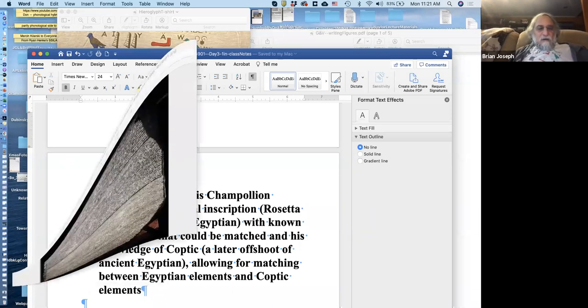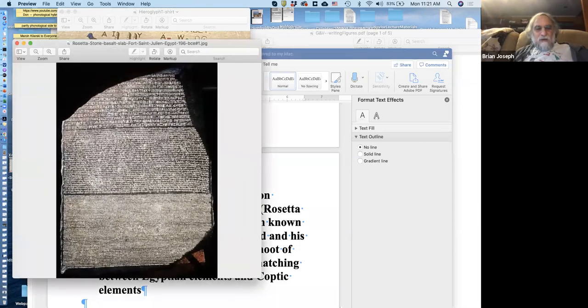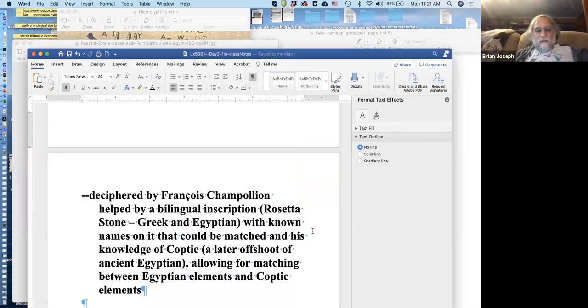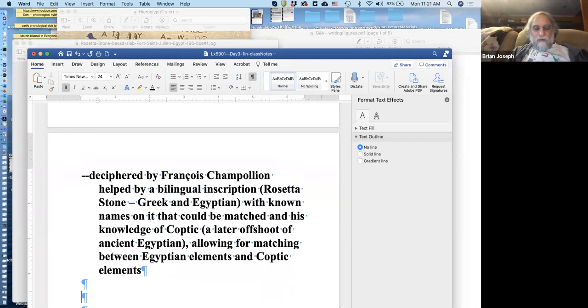using, or based on this, which I'm sure you all have some familiarity with as an image. This is the Rosetta Stone. It was a bilingual inscription in Greek, that's on the lower part, which was a known language. People knew how to read Greek and what it meant, and the Egyptian hieroglyphic writing at the top. The part in the middle was a third, not a different language, but a different representation of Egyptian.